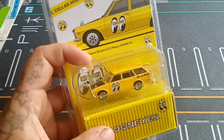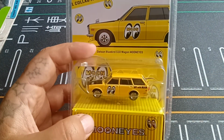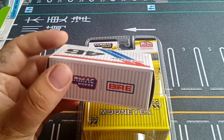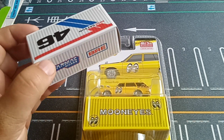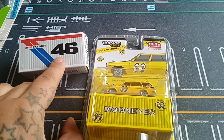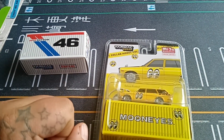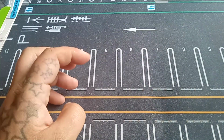Apparently this one is a different version from the one I was planning to get. So I'm guessing the other one had like a black top or a black bottom. I don't remember exactly. It was also a Moon Eyes version. And for this also, I got a loose version. Basically, the car is in there. I checked it. Everything's fine with it. And this is the Brie Datsun, basically this guy only with the Brie Datsun look. So, yeah. That is all for this.